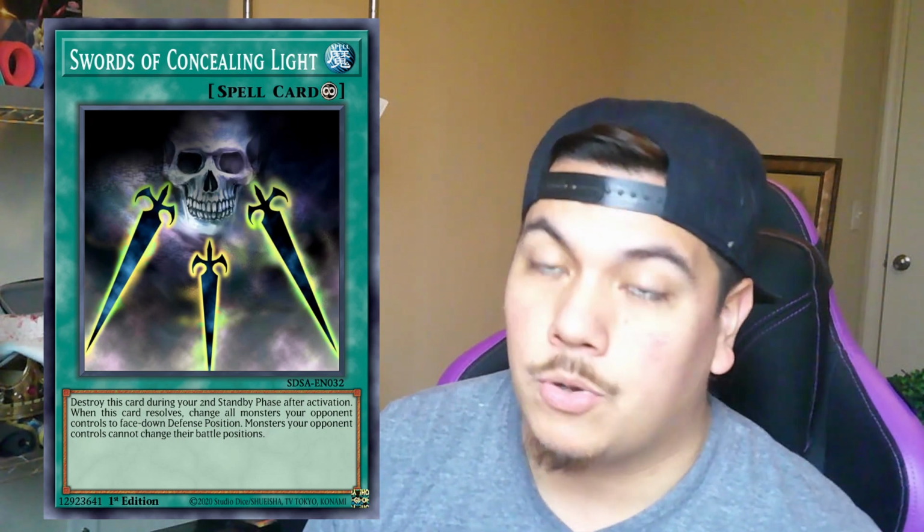This is going to be immediately susceptible to those, so do watch out for this in case your opponent does side Twin Twisters, things like that, which Cash Tira might. It's still undecided as far as what Cash Tira is going to use to counter these cards, but I do believe either Swords of Concealing Light or Book of Eclipse, you should be good to go. It really just depends on what your personal preference is.